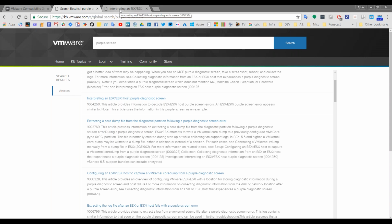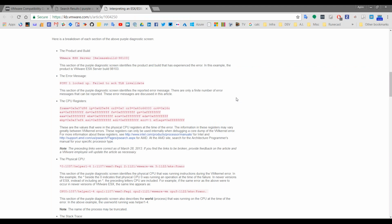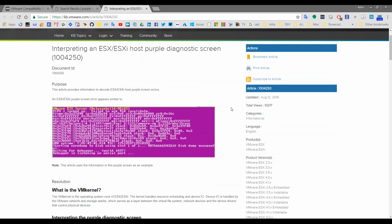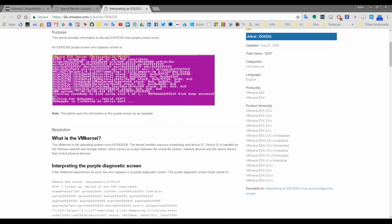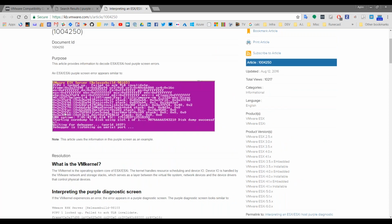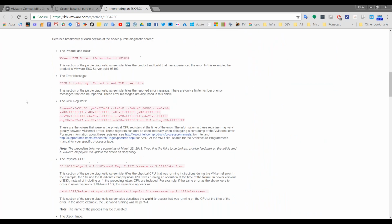Another useful resource, still from the knowledge base, is this KB, which describes how to interpret the dump. Again, by knowing your enemy, you understand the behavior, and you understand how to read the dump which is displayed either on the screen or how to analyze the dump file which is generated by VMware. What's typically required to analyze the dump file? Can I do it just by looking at the screen, or do I need some kind of utility to understand better what's inside?